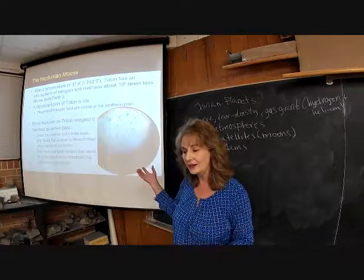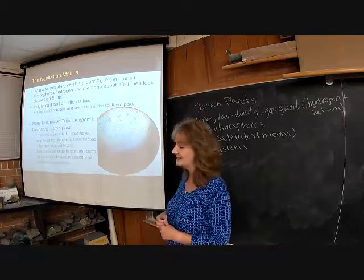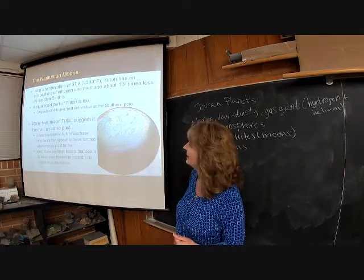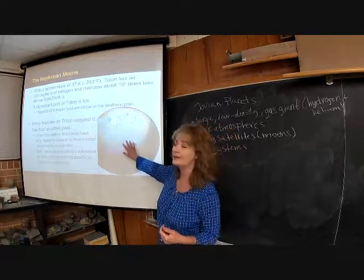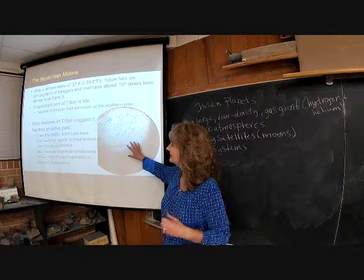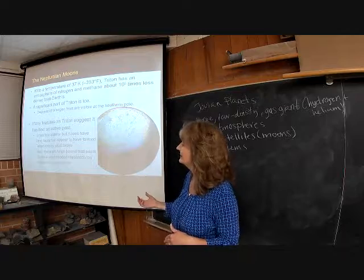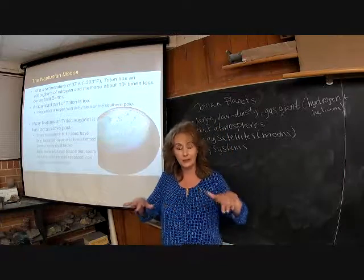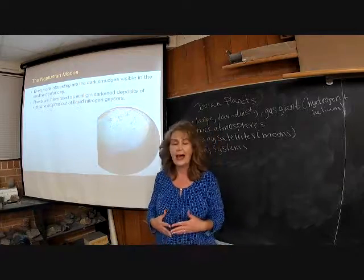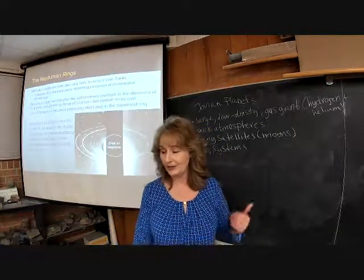Okay, so Triton, they've taken a look at Triton: nitrogen and methane in its atmosphere. A significant part of Triton is ice. It may have had some active past to it. It has a few craters, and it looks like the icy crust probably broke in places there. Some large basins probably got flooded from the liquid interior and smoothed out a little bit. So probably some activity on that one as well. I mean, that's way out there too.